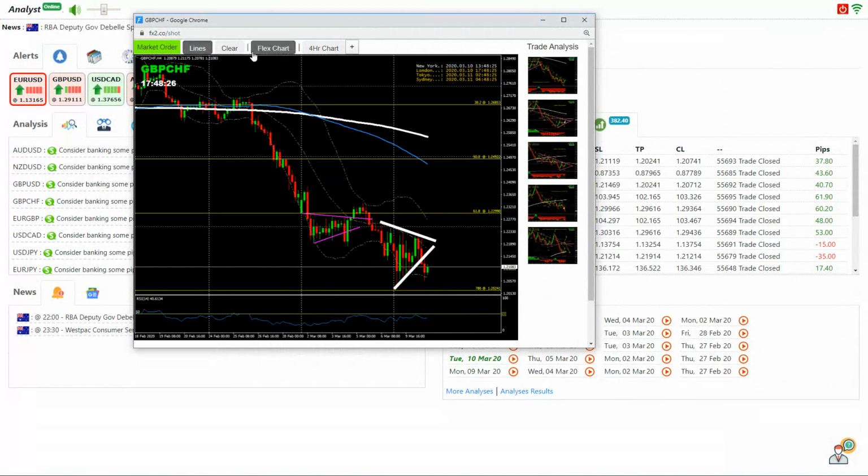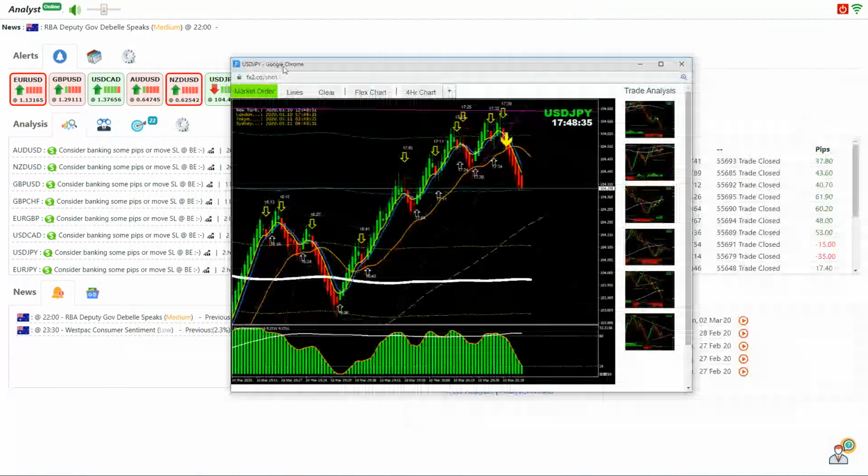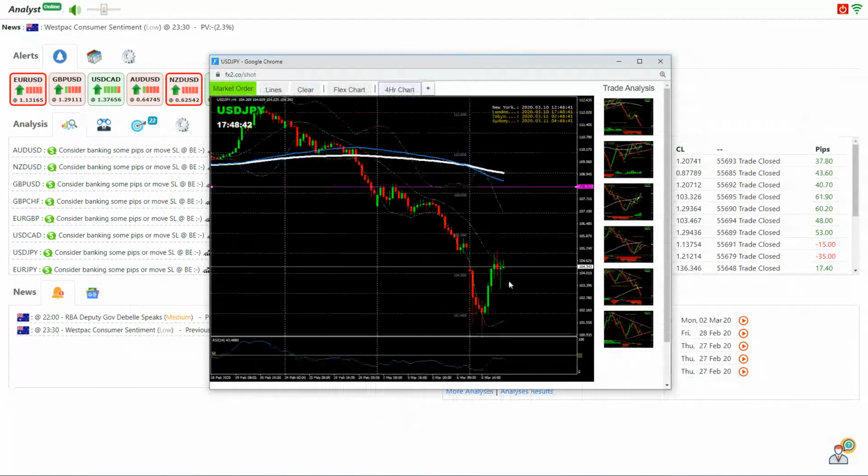Obviously we take opportunity in a shorter time frame, where we use this system to refine our entries. We had such beautiful trades, all of them, even dollar yen on the 4 hour, which I personally took a short trade on. As you can see, price nicely respected this level. This is the resistance, and when I had this candle, that gave me the confirmation to look for the short, which I took, and I banked some profit here.